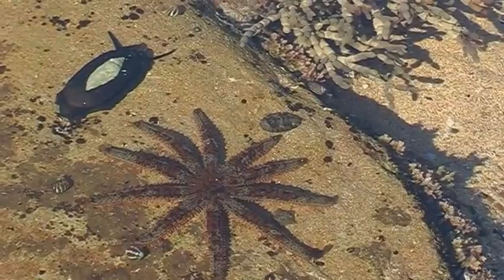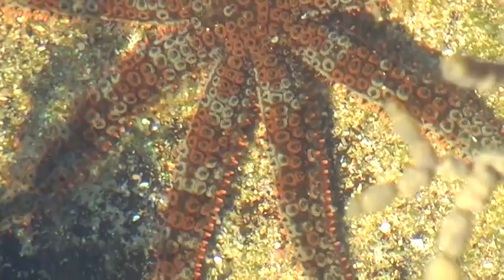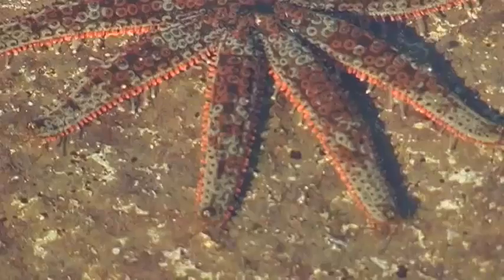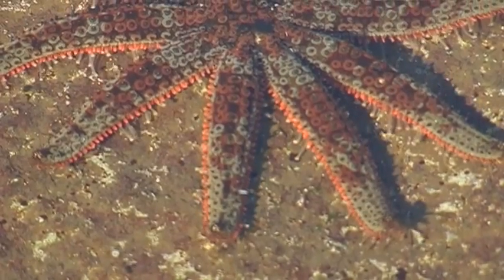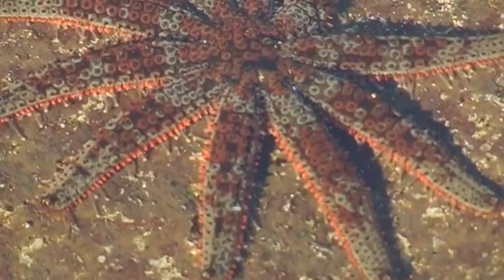The 11-armed sea star is the largest species of sea star in New South Wales. The number of arms actually varies from 7 to 14. It feeds on small crabs or marine worms. It moves by means of hundreds of tubular sucker-like feet.